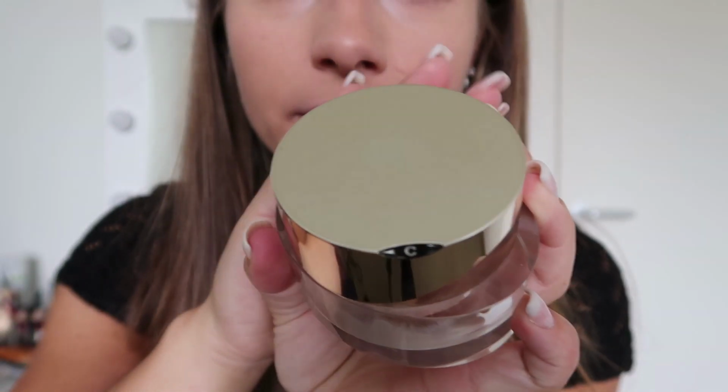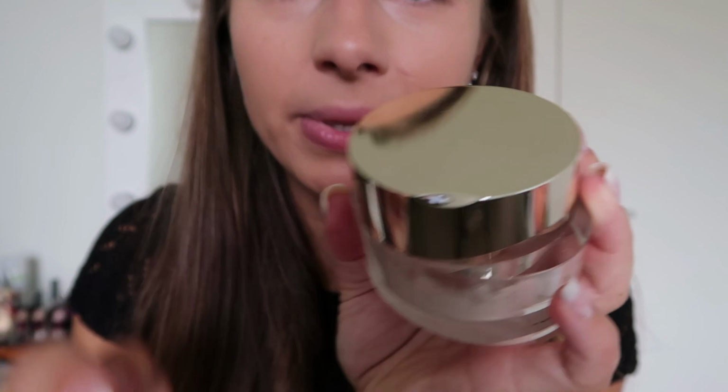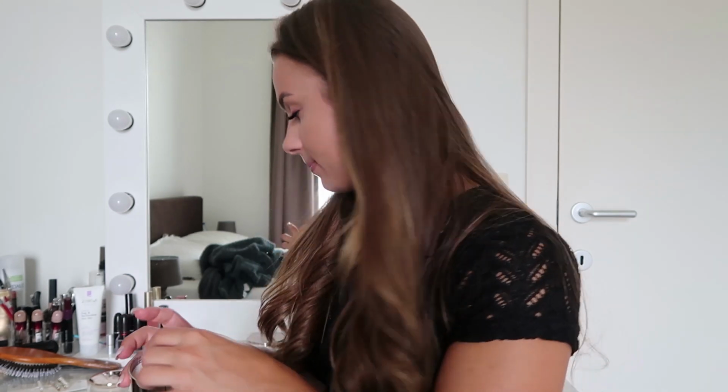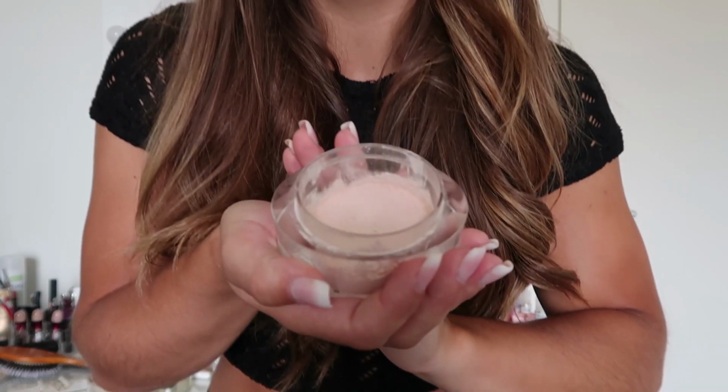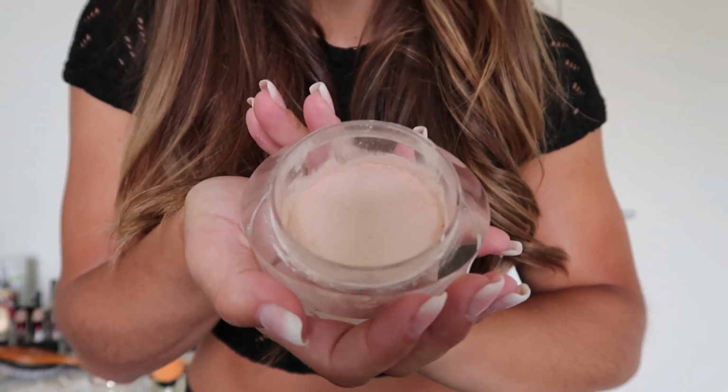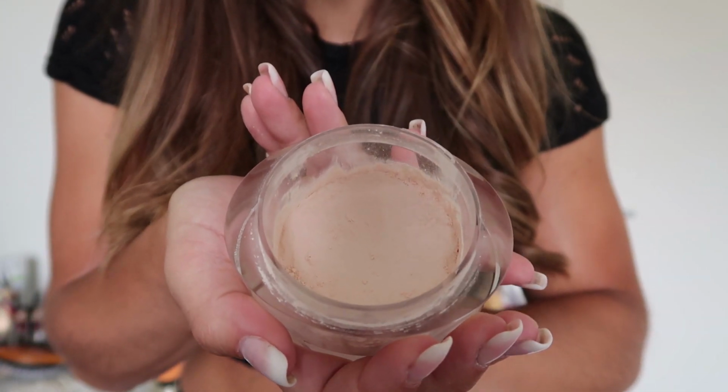Okay, wow, it's very small. I don't know if you can see it here, but that's the C from Clarins. Before, I always used white setting powder, but I feel like on photos it gets too light. It's really white on photos and I hate it. So that's why this one is not really light, but more skin tone, as you can see. So that's the color.